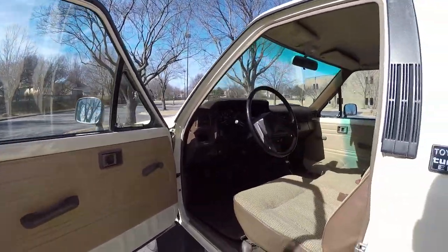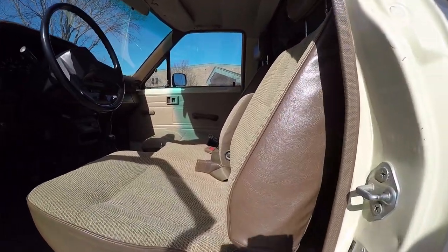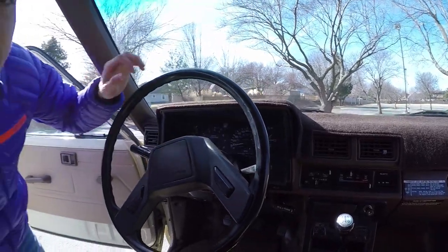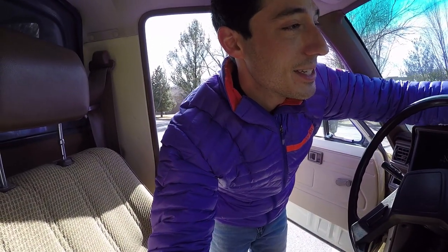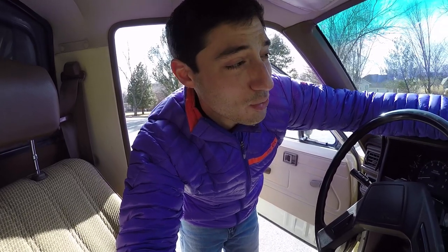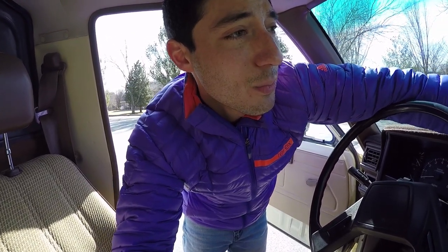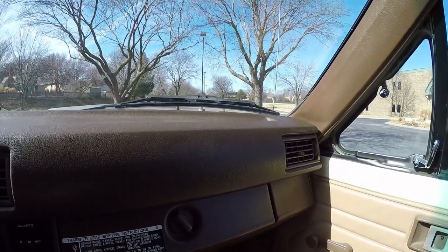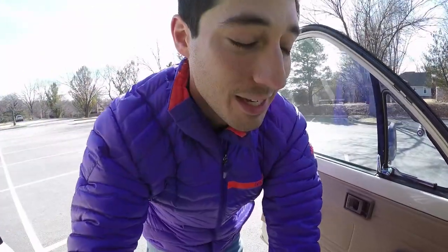The interior is in incredible condition for having driven 265,000 miles. I mean, look at this. You can tell the original owner put this dashboard cover on there, which is really important, especially when subject to the sunlight. If we take this cover off, just look at that. No cracks. It's nearly impossible to find a truck like this without a cracked dashboard. So again, I'm super lucky to have found this truck.